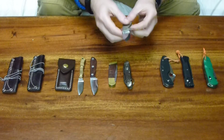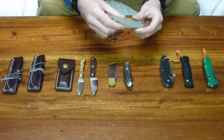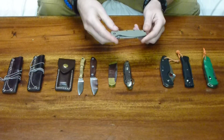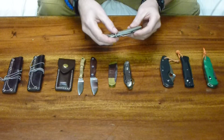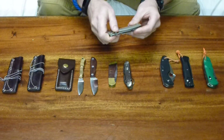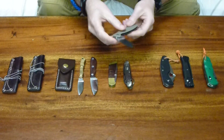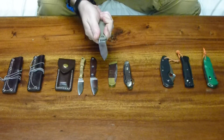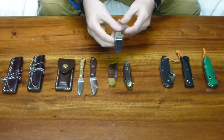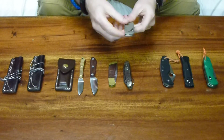It's very rugged, very secure, and this is my kind of thing to hold me over until SE finally puts out the Azula folder, which has been long awaited by many and will probably arrive hopefully sometime this year, although they've been saying that for the past couple of years. But it is a great knife, works very well, has about a 3-inch blade, give or take. And yeah, fantastic knife.